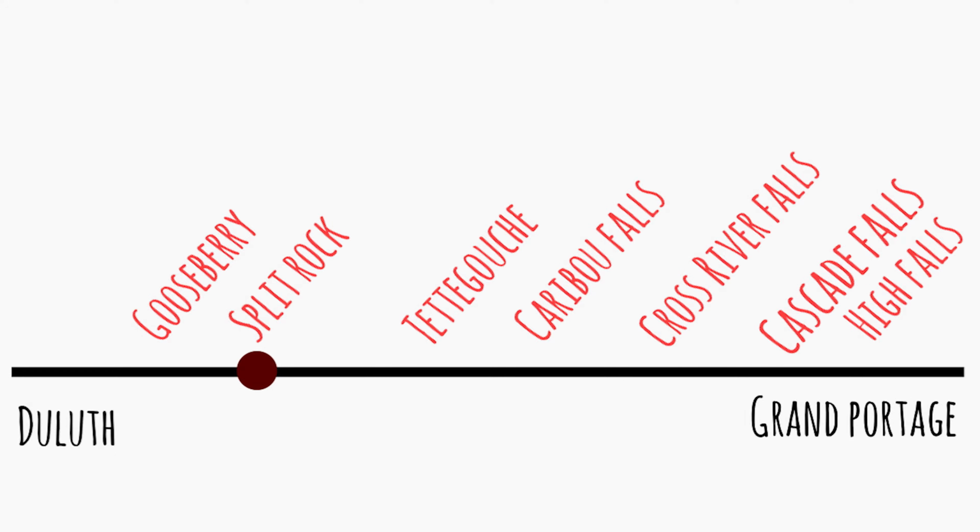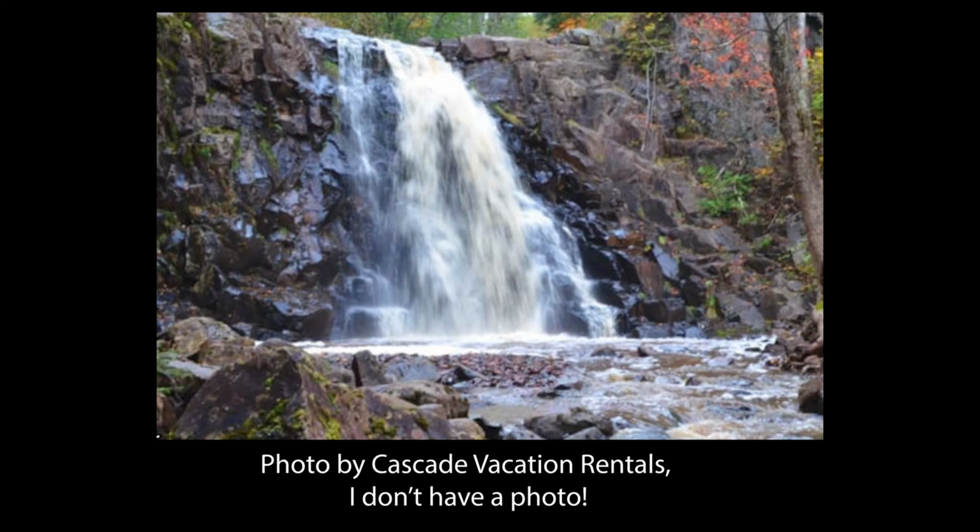The next waterfall I'm going to talk about is Split Rock Falls, which is at the Split Rock State Park. Most people know the Split Rock State Park for the Split Rock Lighthouse. It's a very famous place to go check out. The waterfall there is a 20-foot waterfall, very pretty, and you can hike in from the state park.